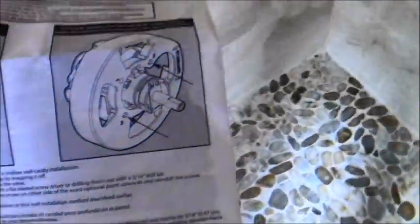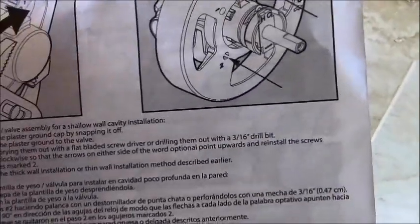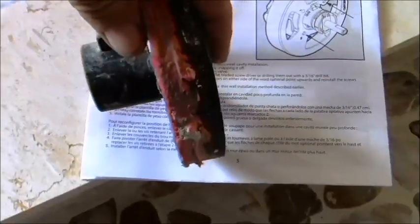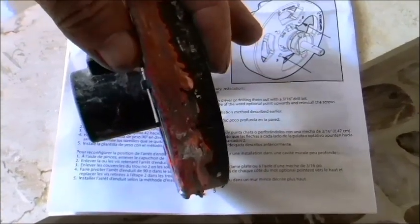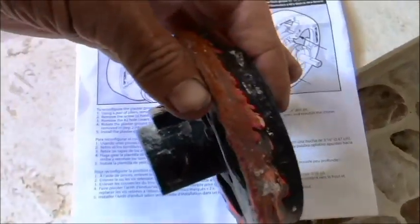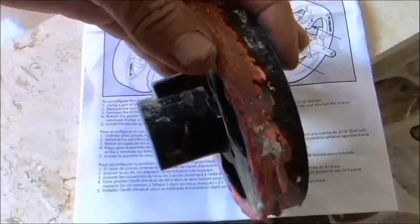Let me show you something, which I told my customer already. This is called a mud guard. This mud guard comes in the box with the plumbing, and it is specifically designed to be your perimeter. The outside edge of this mud guard, let me show you, is where your finished tile should be. That's the perimeter of your finished tile. That's the least that you can go with your finished wall, and where my thumb is is the most you can go with your finished wall.